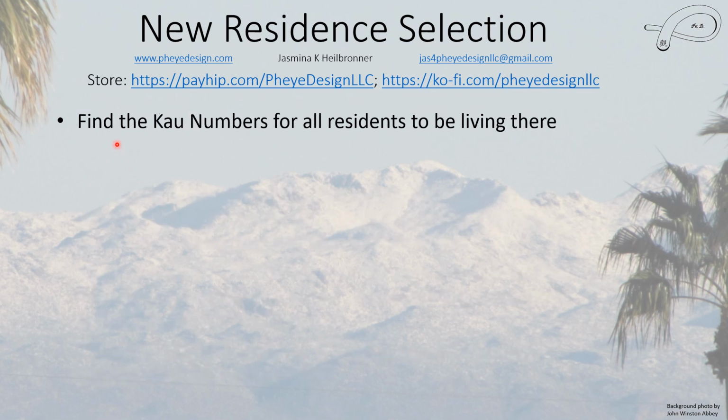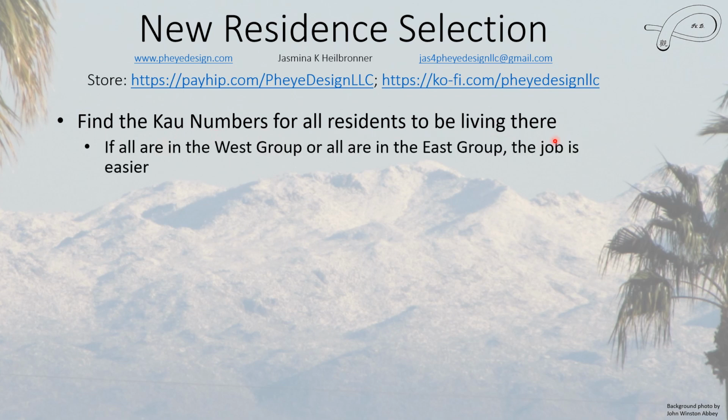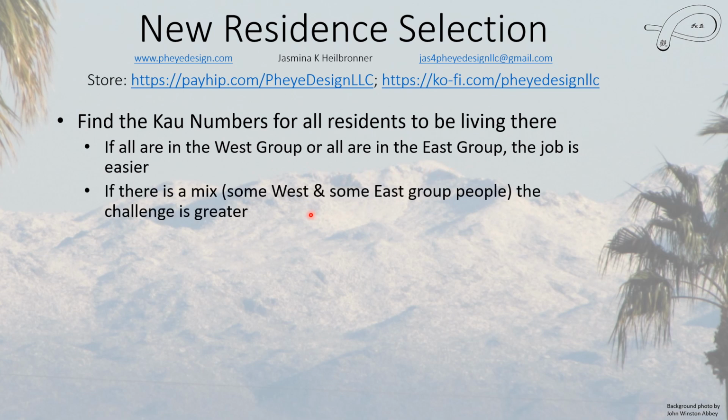First thing you need to do is find the quad numbers for all residents who are going to be living there. And you're going to fall into one of 3 categories. Either everybody's going to be in a West group, or everybody's going to be in an East group, or you're going to have a mix. Some people will be in West, some people will be East group. And if there is a mix like that, the challenge is a little greater, but it's not insurmountable.